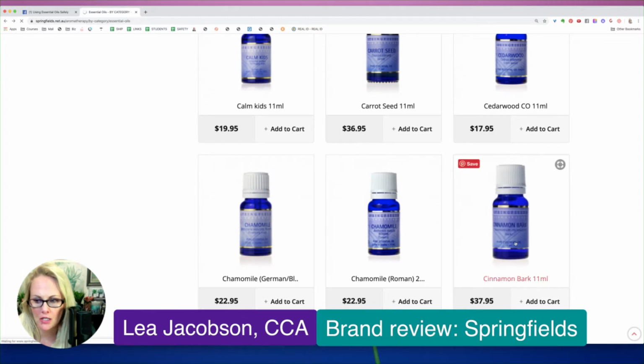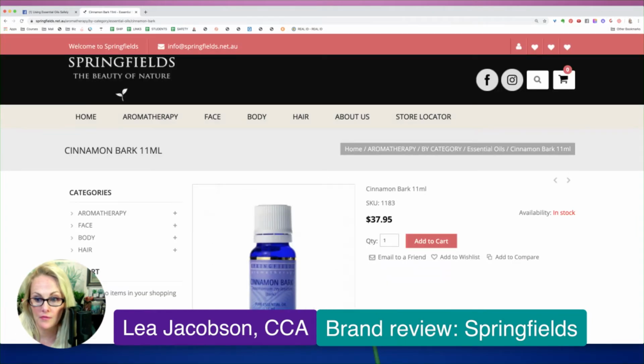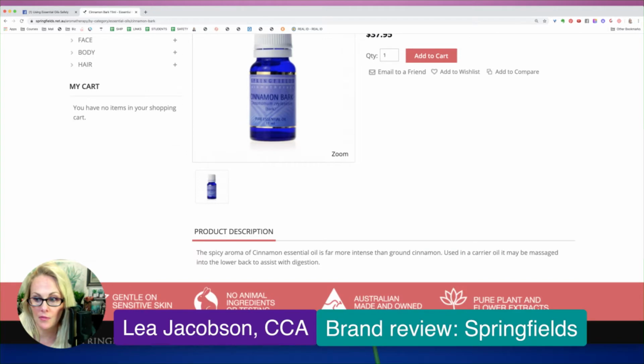Cinnamon bark. That's pretty expensive. $37 for cinnamon bark. Spicy aroma of cinnamon. Essential oil is far more intense than ground cinnamon, for sure. Used in a carrier oil, it may be massaged into the lower back to assist with digestion. What about on the tummy to assist with digestion, or even simply inhaled?